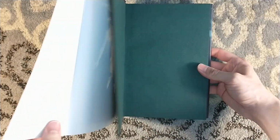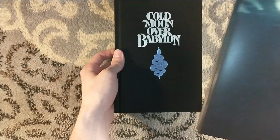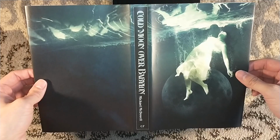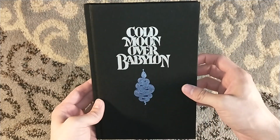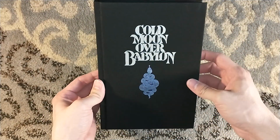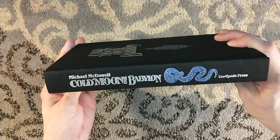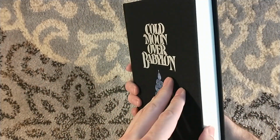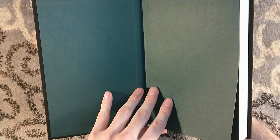We're going to have black cloth. Absolutely stunning. Beautiful. Full wraparound artwork by Ben Baldwin. Just the title on the spine there. Just stunning. Look at that stamping. That is incredible. It's got like a retro title feel treatment there. Michael McDowell, Cold Moon Over Babylon. Top edge stain, as you've seen. There is a pattern to the end papers. That's pretty cool. Very nice.